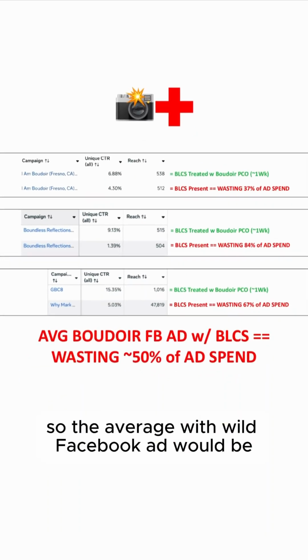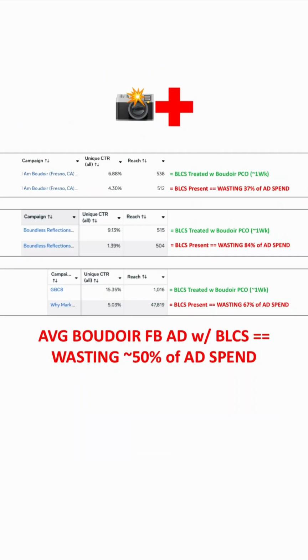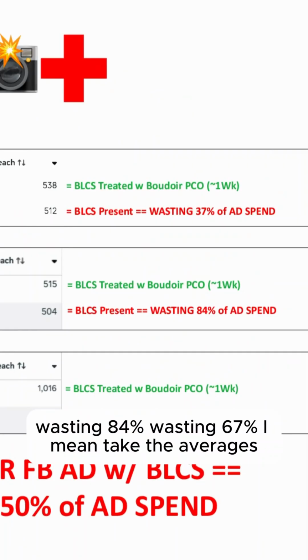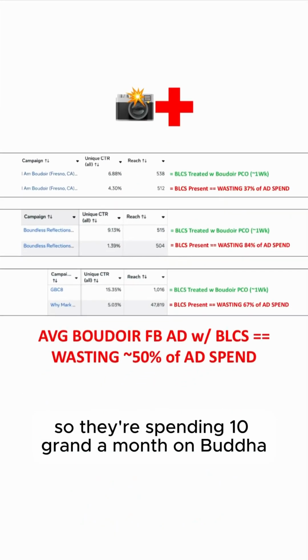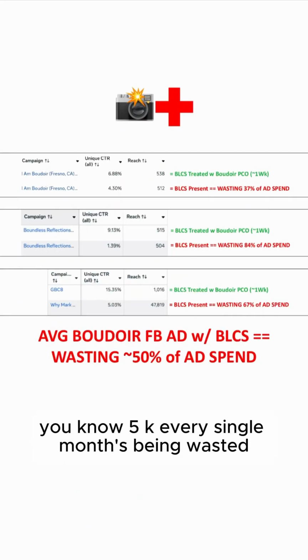So the average Boudoir Facebook ad with BLCS is wasting about 50% of its ad spend. I mean, just looking at these numbers here: wasting 37%, wasting 84%, wasting 67%. Take the averages. The average is somewhere between 50 to 60%. So if they're spending 10 grand a month on Boudoir Facebook ads, on average, 5K every single month is being wasted.